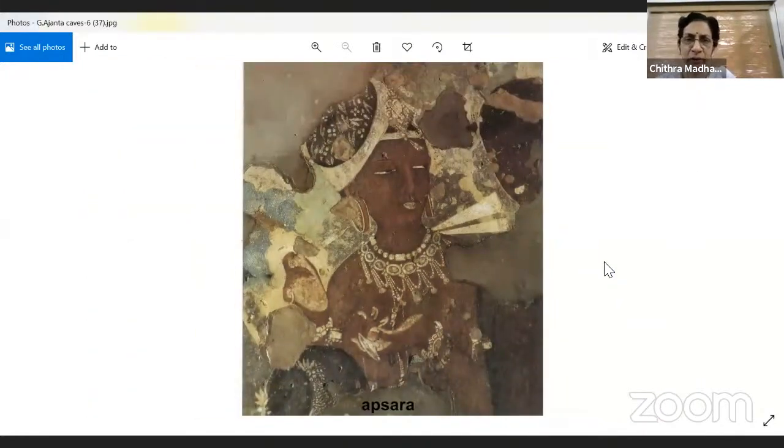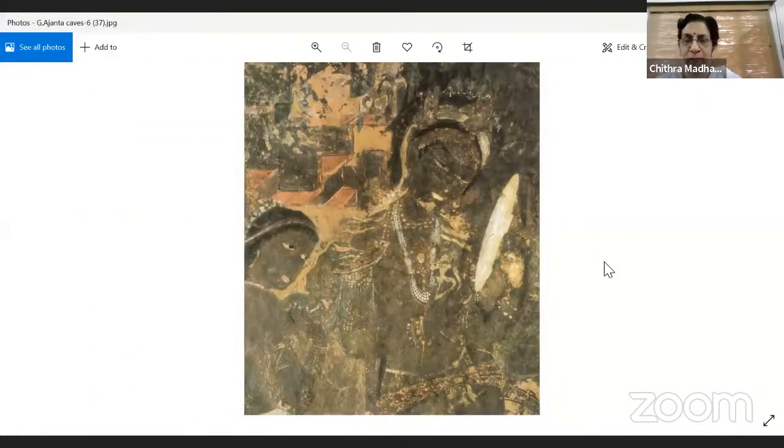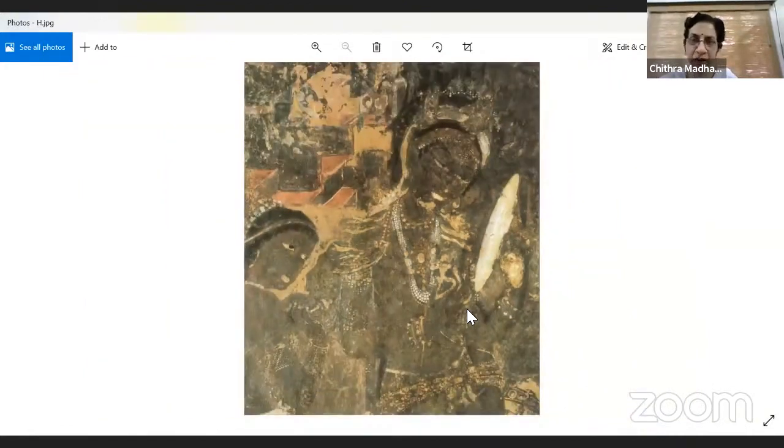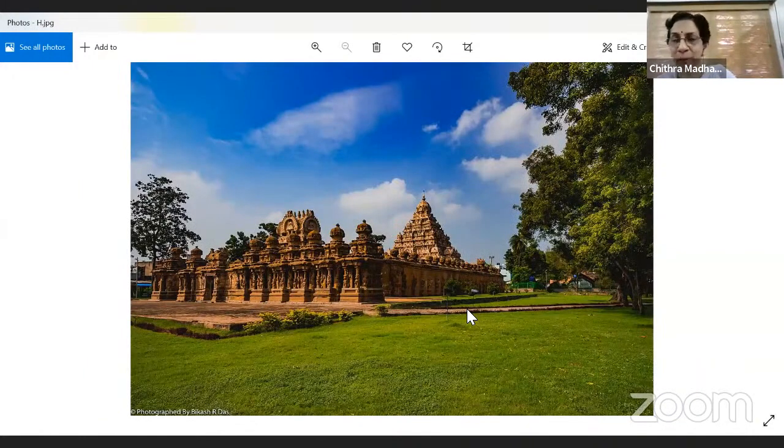So many details you can observe in the paintings of Ajanta. A lady looking at herself in the mirror, and this necklace that she's wearing must be pearls. They're shining even today. We are coming back to the Kailasanatha temple in Kanchipuram.